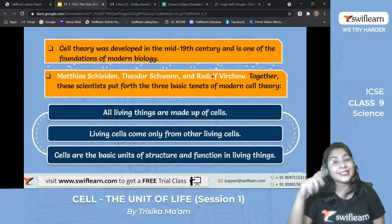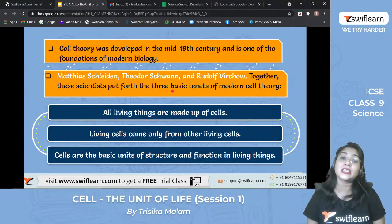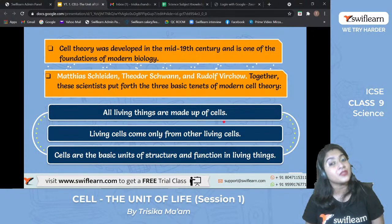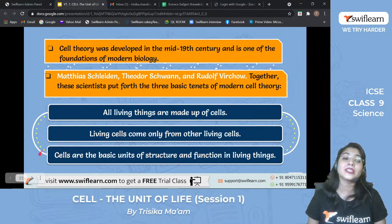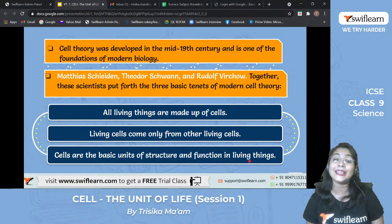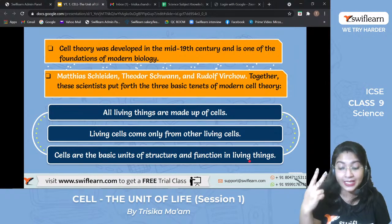That is Schleiden and Schwann. Matthias Schleiden and Theodor Schwann first gave the two basic statements of the cell theory. The first one is all living things are made up of cells, and the second one is that cells are the basic unit of structure and function in living things. So these were the first two statements of the cell theory.